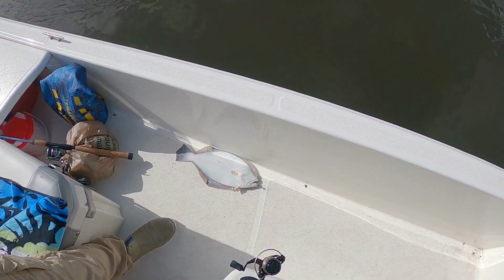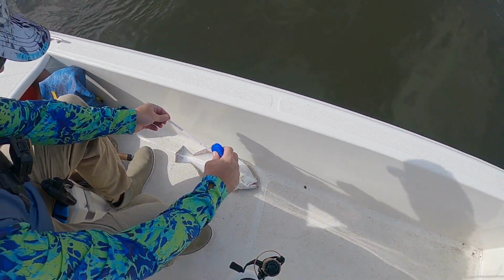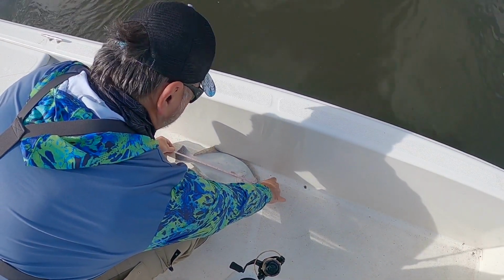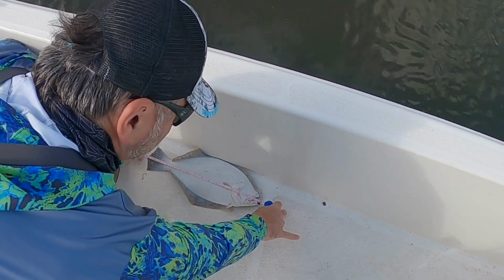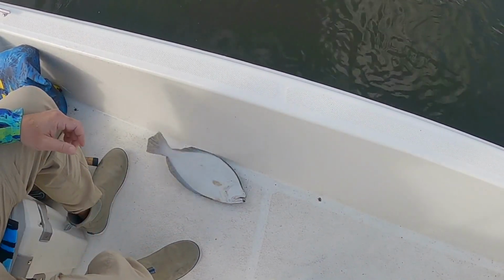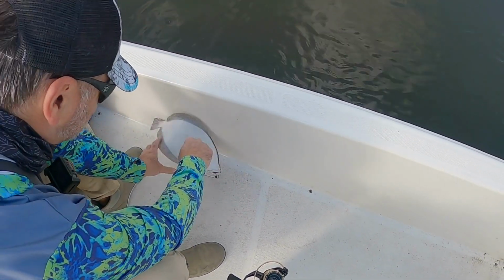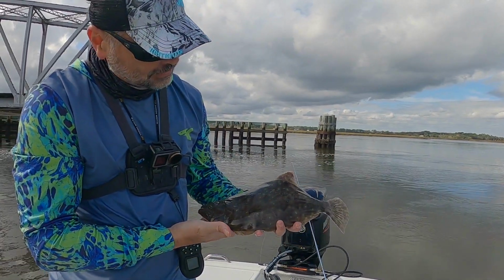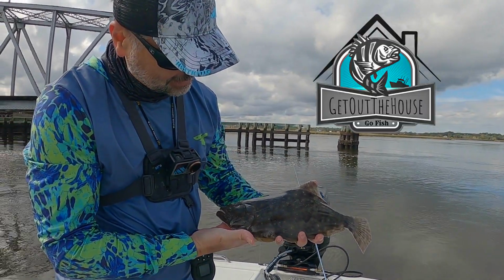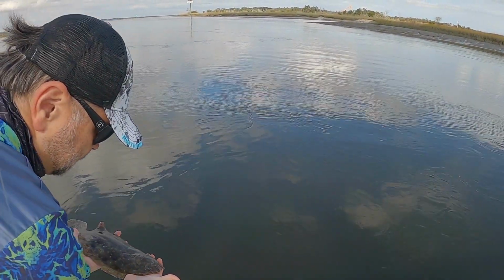All right. Let's see how big this guy is. 16, right at 16. Yep. He is a keeper, but we're not keeping anything today. Check him out. Get out the house, go fish. Nice 16-inch flounder. All right. Very nice. There he goes.